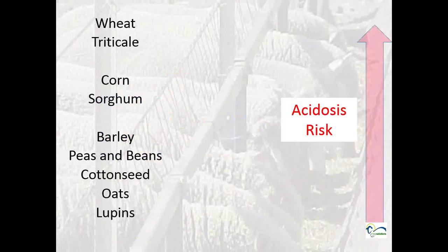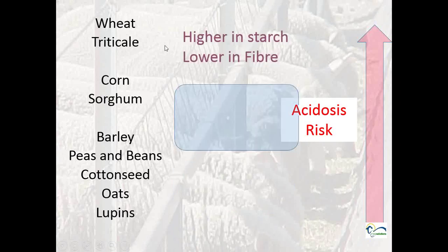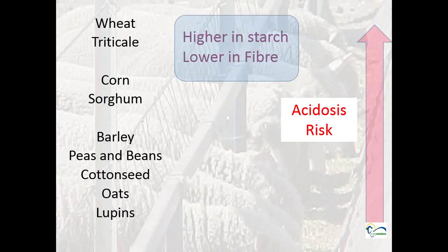On those grains, if we look at the acidosis risk, going from the bottom of the page from lupins, oats, right up to the top to wheat and triticale. The reason wheat, triticale, corn and sorghum are higher on the risk scale for acidosis is because they are generally higher in starch and they're generally lower in fibre.